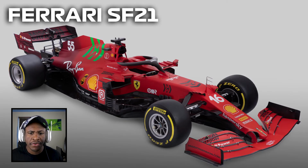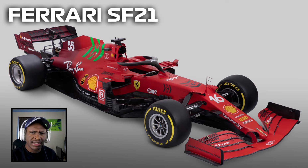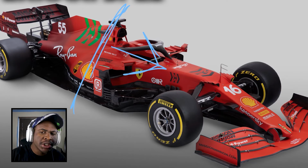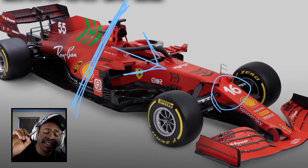Last but not least, we have the Ferrari, the SF21. With a Ferrari, you don't have to do much for it to be a nice livery. It's an iconic color. The Ferrari is going to be red every year, and then there's going to be some designs on it. Maybe it's the Italian flag, maybe it's some white here, maybe it's some black. But this car, they went in an interesting and weird direction. First of all, if you look at the car from about here, from this line forward, it looks pretty solid. The number font looks like a paintbrush, but I think that looks nice. I like the number font. From this line forward, it is a nice livery.